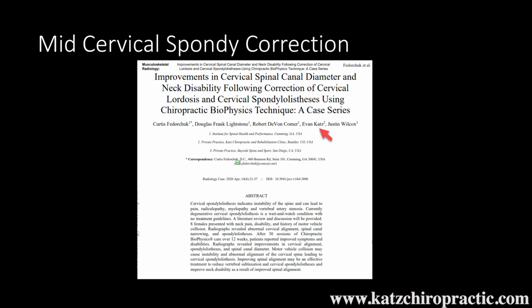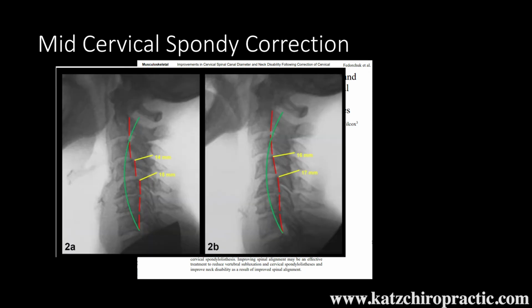Now, mid-cervical spondy correction, when that area is slipped, can we fix that? We want to know if it's unstable and how can we fix that? Well, here's a paper that I was the author of as well, published in Journal of Musculoskeletal Radiology, Improvements in Cervical Spinal Canal Diameter and Neck Disability following correction of cervical lordosis and cervical spondylolisthesis using chiropractic biophysics. Here are some pre and post pictures. On the left, complete abnormal curve, that mid-cervical slippage and instability even on a neutral view, with canal narrowing. On the right, this is how we were able to fix this person, and we did multiple of these, getting it published in a journal.